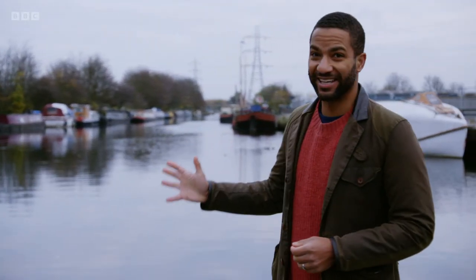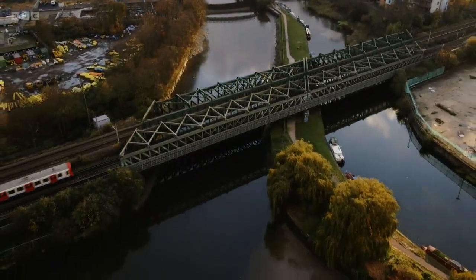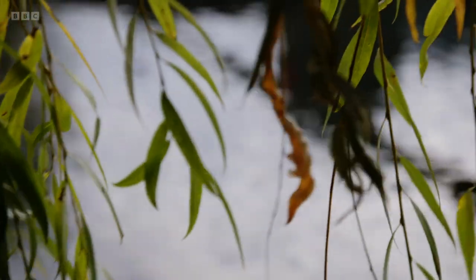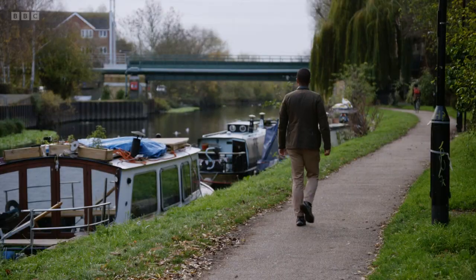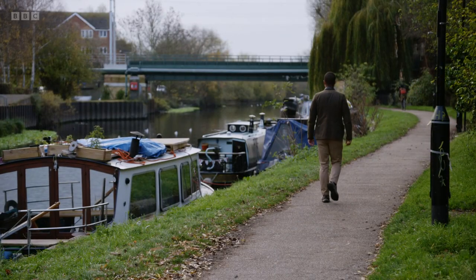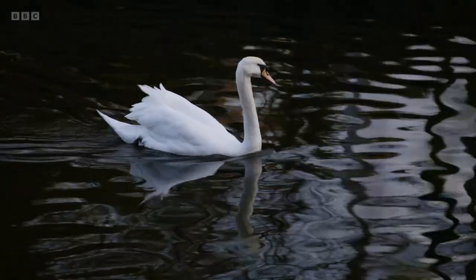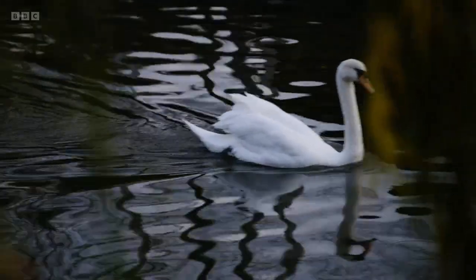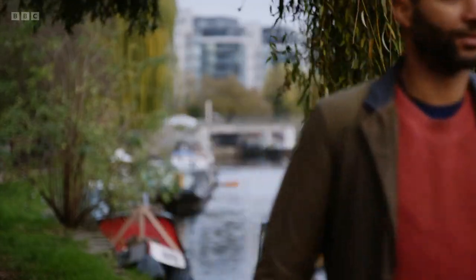And this is the River Lea. Barely 2 minutes from the hubbub of the station, at Tottenham Lock, the River Lea navigation feels like another world, a gateway to tranquility. It's from here that my walk along London's second biggest river will begin in earnest.